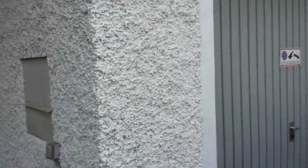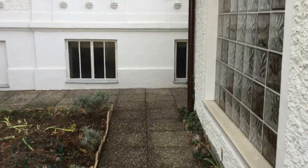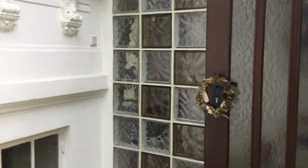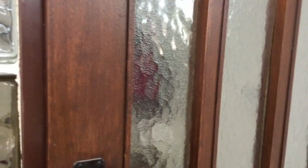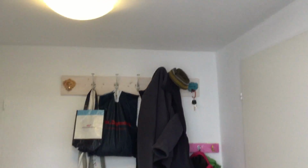So this is the tiny 1-car garage. We'll go in on the other way. You come around here and you have the entrance door, which is a proper entrance. I've still got the broom there, and Aurea's little green car. So you come in the door, and we have an entranceway here that's kind of like a real entryway because it's not heated out here, so it's kind of cold.